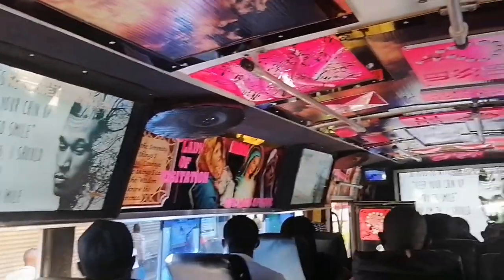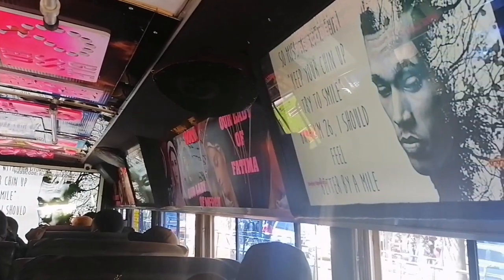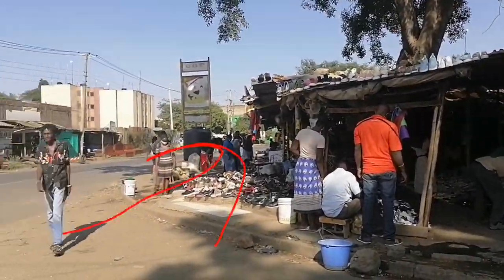So here I'm at the matatu. This is the matatu culture in Kenya. This is how most of them look like. We are here. I hope you're ready for this.